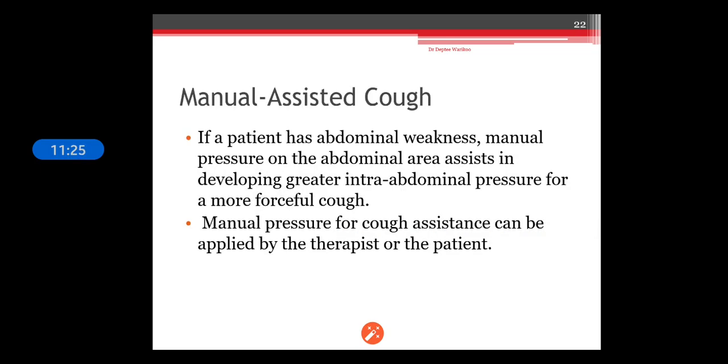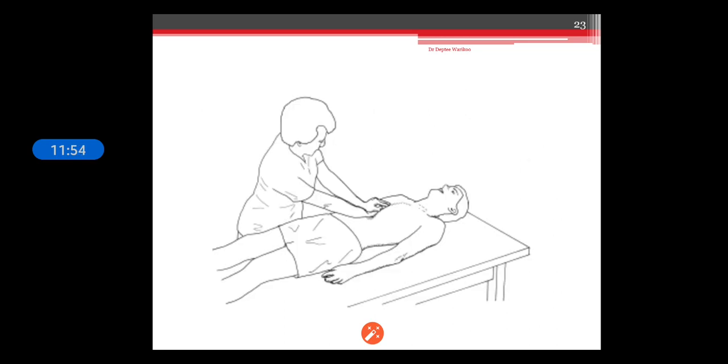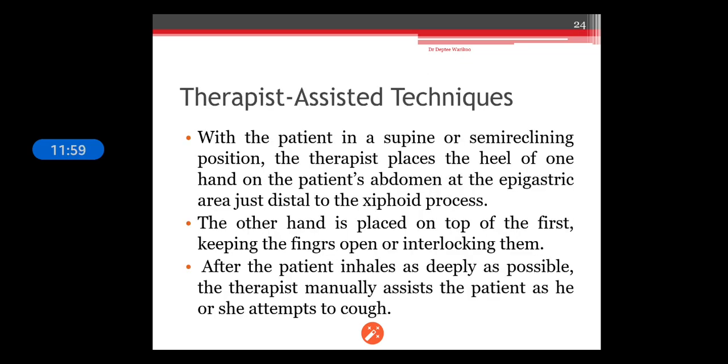Now, first let us see about the manual assisted coughs. If a patient has abdominal weakness, like the abdominals are weak, that could be as a result of mid thoracic or cervical cord injuries. Manual pressure on the abdominal area assists in developing greater intra-abdominal pressure for a more forceful cough. Manual pressure for coughing assistance can be applied by the therapist or by the patient himself. See, here is the technique where we are giving a manual assistance.